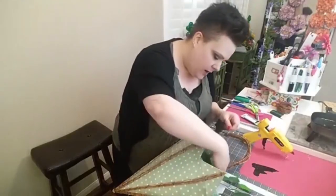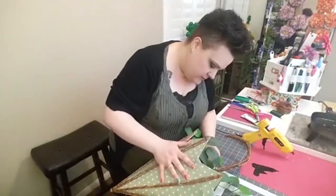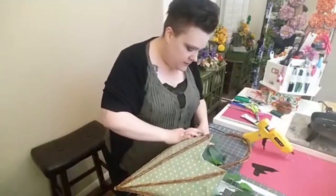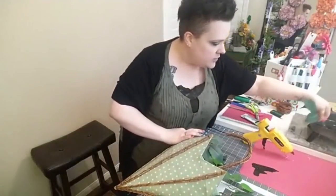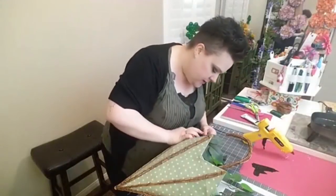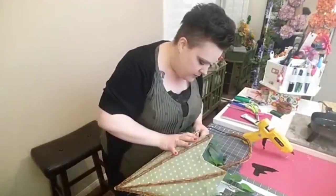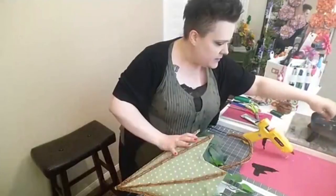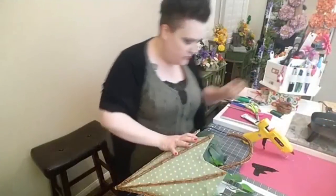I don't like to use moss only because it's really, really messy, like super messy. Even after you're done with your project, it sheds everywhere. Some people have said it attracts mice. I don't know. I don't live in an area where there's a lot of mice, but some people have had that as a concern. They're not exactly fond of moss.